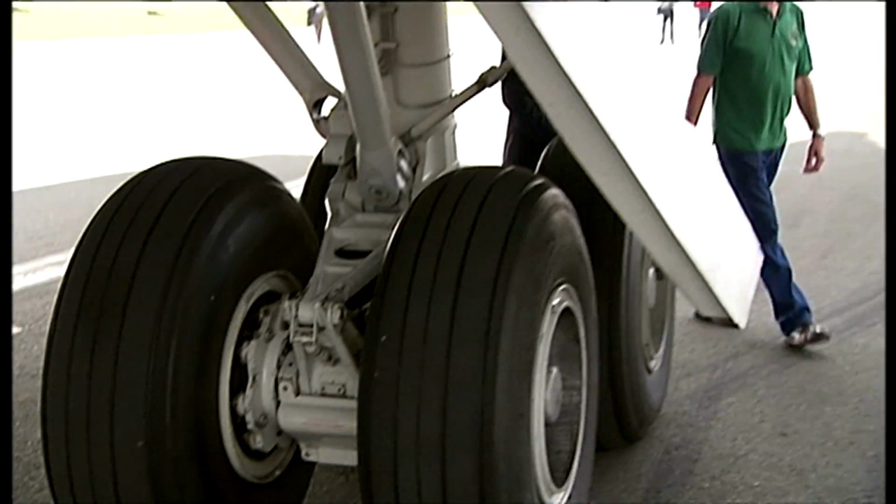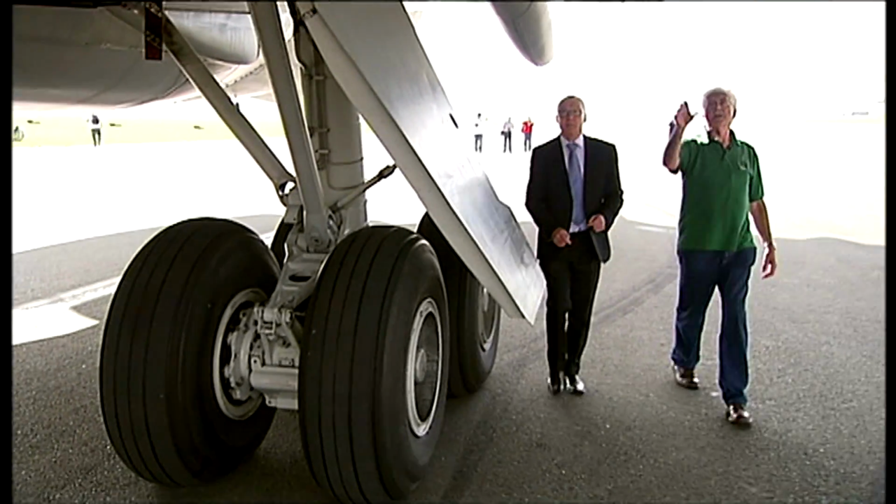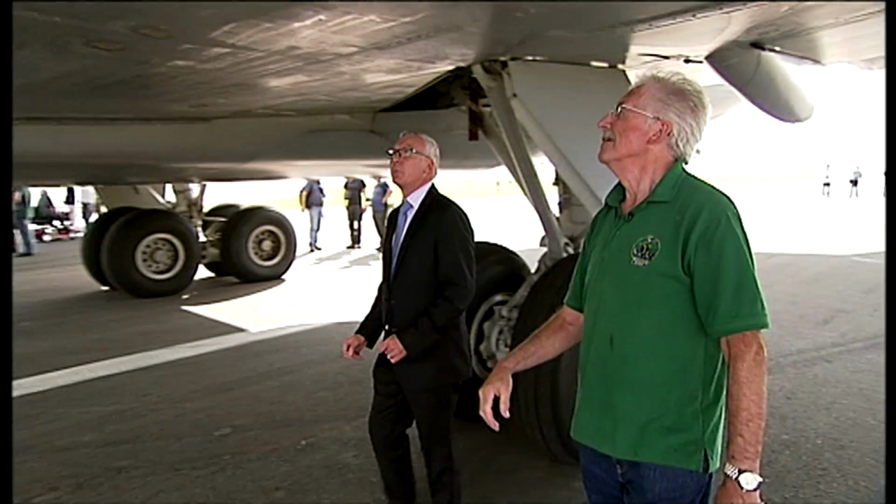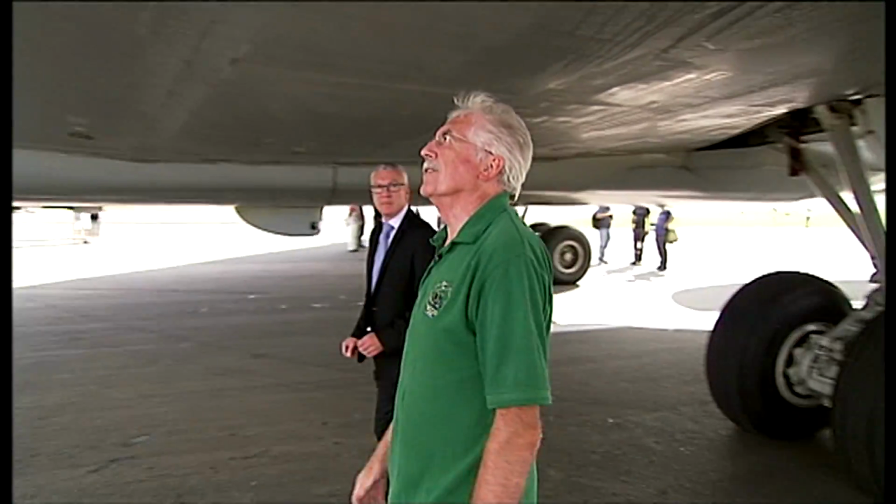Keith Humphreys was an apprentice at the Vickers factory at Brooklands when the first VC10s came off the production line. He was one of 14,000 workers at the plant in Weybridge. We all thought it was the best thing since sliced bread and it was going to sell hundreds and it was going to be a great success, but sadly it wasn't.